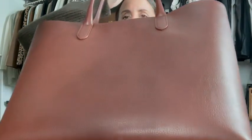They're such beautiful quality leather. I definitely would recommend checking out Linjer. They are, I believe, an Australian company, and they do really nice leather goods, and I just am in love with these totes. Next up, I have a couple of crossbody bags from Banana Republic.